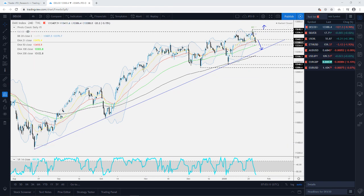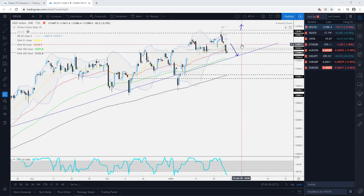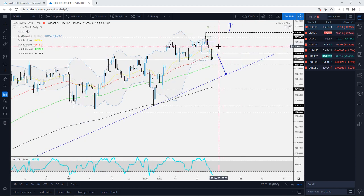Now, that said, looking at the cash index right now, we can see that we did get a boost and we did get a jump back above this barrier, back above the 13,443. So we're currently seeing that the index is balancing near the 13,500 zone. If we zoom in here, it's around here, basically just slightly above its 20 SMA inside a Bollinger Band on the 4-hour chart here, and slightly above the 21 EMA.